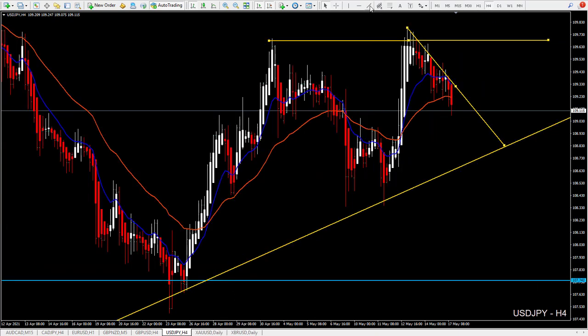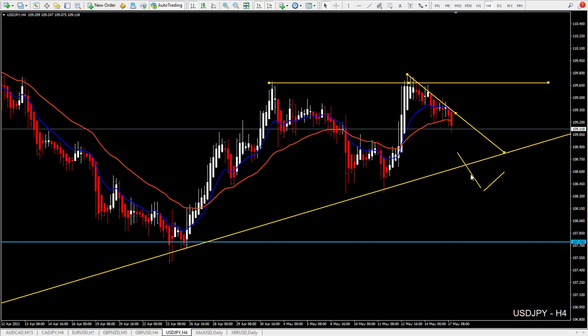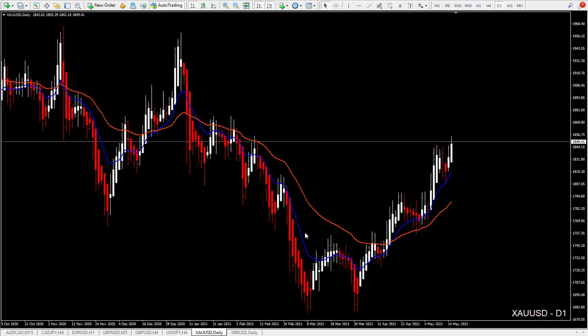I'm not convinced yet. I need to see how price breaks this, how price reacts. But this is the first step where we can look for the short entries. Yes, so this is the option for USD/JPY.